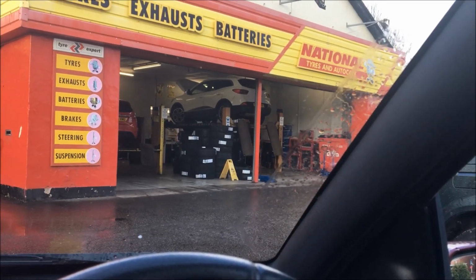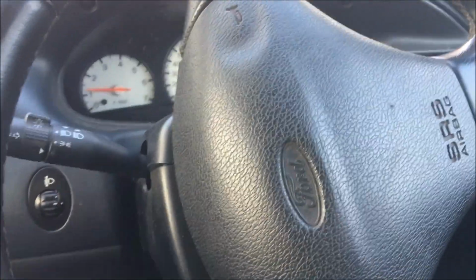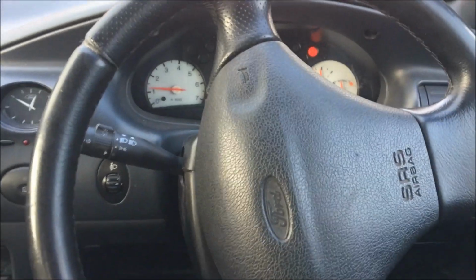Well, guys, I've made it to National Tyres in Shrewsbury. Absolutely can't fault these guys. Always do a good job. Steering wheel going straight is about this angle, so I'll just show you that. I think they'll be able to correct that when they track it.